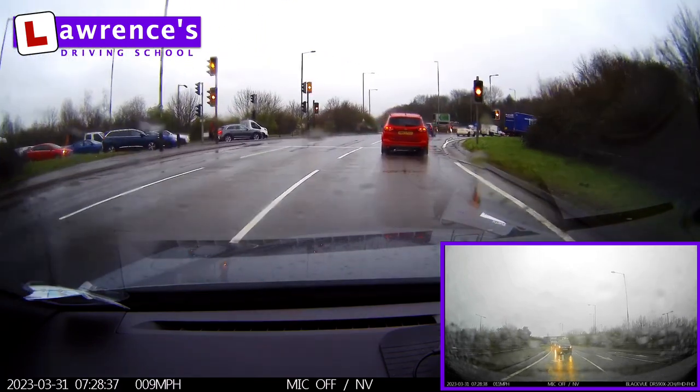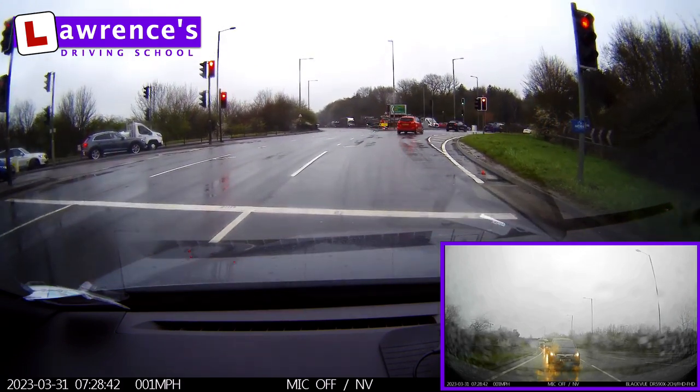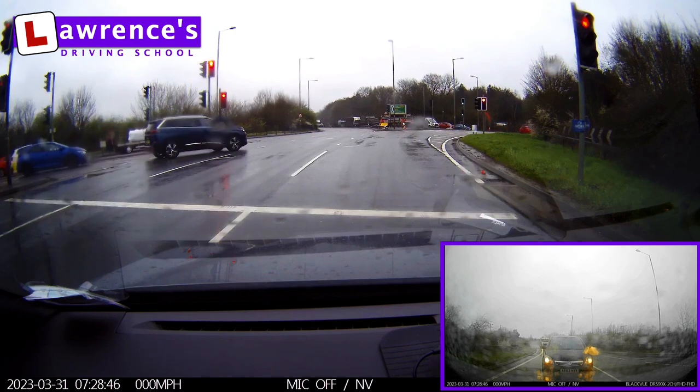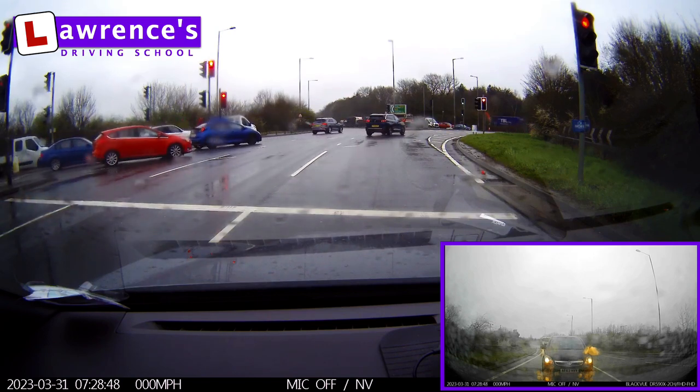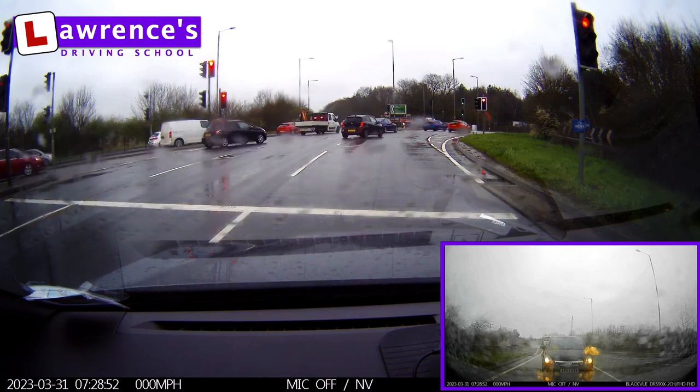These lights catch a few people out on tests as they forget to keep looking at them. They've turned to red now. The candidate stopped, and that's a good move. We're actually going around the corner. We're not going straight ahead. That's the A43. This lane only turns right round the corner here on the roundabout.